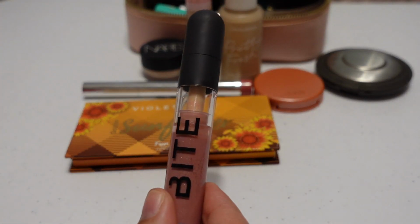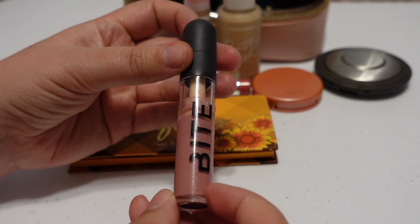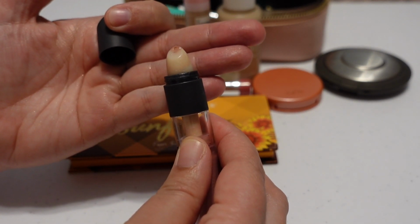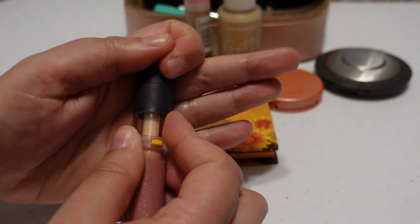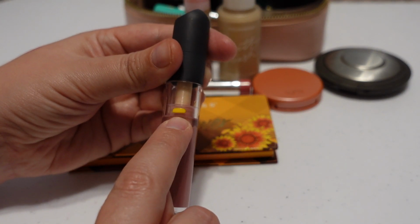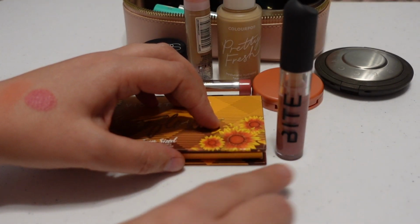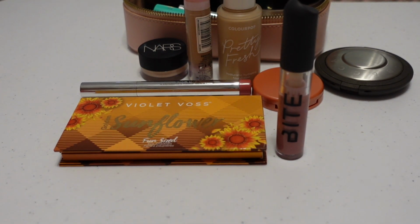And this one is what I am actually putting in this quarter's project pan. This is from Bite. This is the Yeasayer gloss in the shade Guava Puff. This one has this twist up dispenser, which I really, really love. And I wish more lip gloss companies would do that. But you can see I did get a little bit of use from the last time I marked it to now. So I'm hoping that I can finish this up this year. So this one is going to be around. You're going to be seeing that in a lot of makeup baskets for the rest of the year.